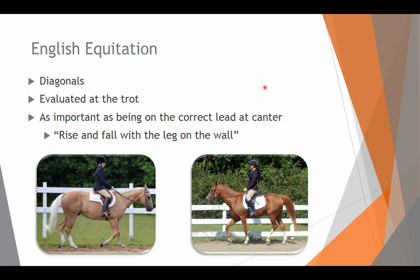Something else that we have different in our English classes versus the Western are the diagonals, all right? And naturally they are evaluated at the trot. Remember, the horse has a 2-beat diagonal gait with the inside front and outside hind moving together, and vice versa, outside front and inside hind, okay? The little phrase that we use to easily remember it is the rider should rise and fall with the leg on the wall.